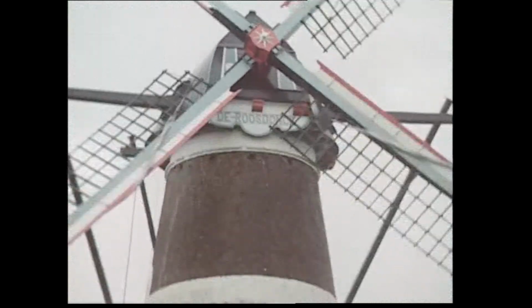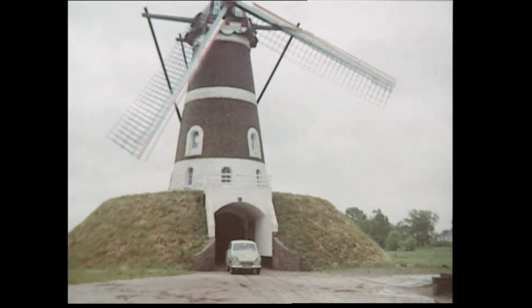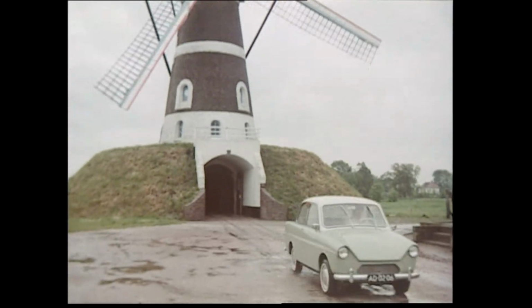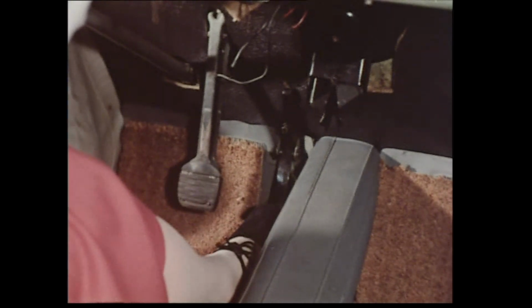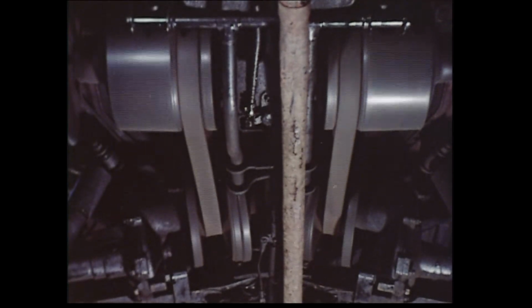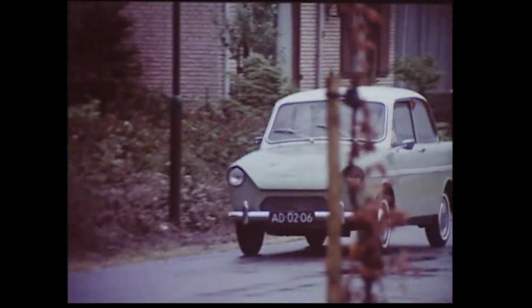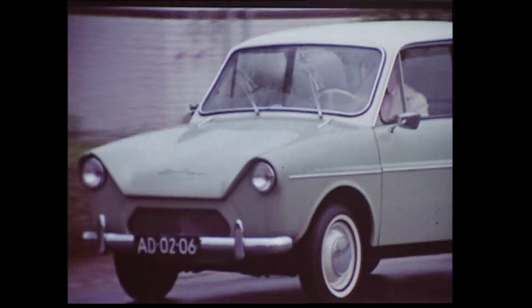In Holland, there is a car for those who want the ultimate in easy driving with economy. The DAF has just 2 pedals and no gearbox or clutch. Variable pulleys give a smooth automatic drive with little waste of power. The Daffodil is one of the most original cars of its time.